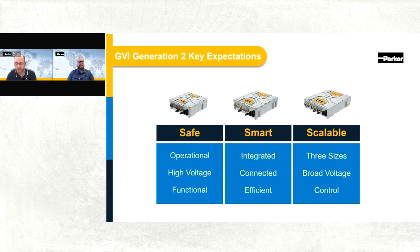So this brings us to setting an expectation for our customers. And really, when we do that, we're talking about safe, smart, and scalable. And that's what we'll be talking through today. We've got a lot of material that goes into detail on how we maintain operational safety, high voltage safety, functional safety, what we've done for integration, connectivity, and efficiency, and then also how our products scale into applications, supporting our customers' broad need for product in the mobile application space. So Tim, with that, I'll hand it to you.